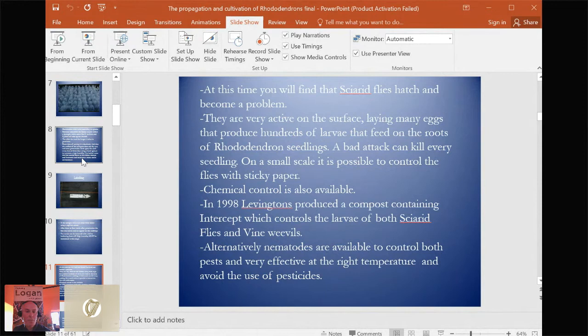Probably the easiest way to keep them under control is to have one of those sticky fly papers, which catches a lot of them. And my good friend Colin Crosby told me that you can use fly spray, and that's very good. I haven't used it myself, but that's what he uses. Chemical control is also available.